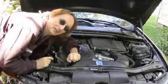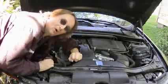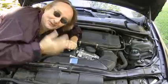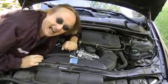Now, of course, the BMW does have warning systems if you get low on oil. But first, I'm not going to trust some electronic sensor to tell me I'm low on oil. What if that breaks and I blow the engine because it ran out of oil? And if it is low on oil, you don't know how much oil to put in because there's no dipstick to measure the level.